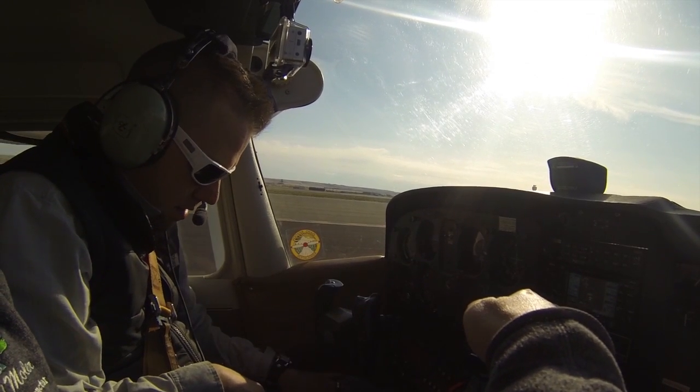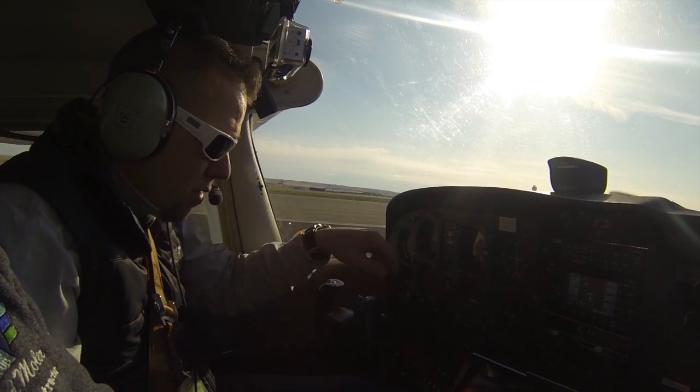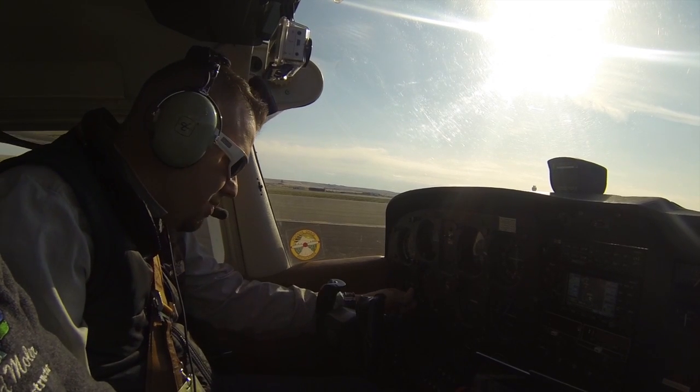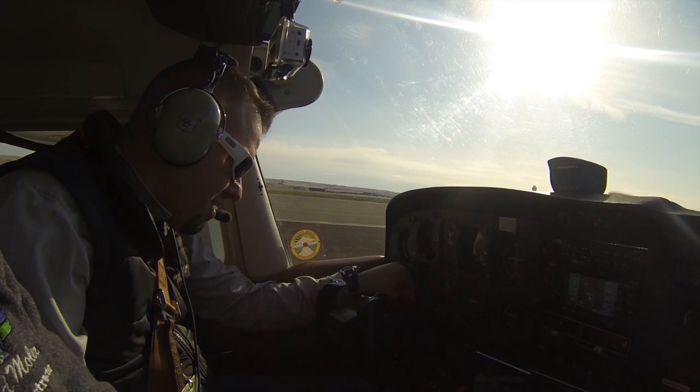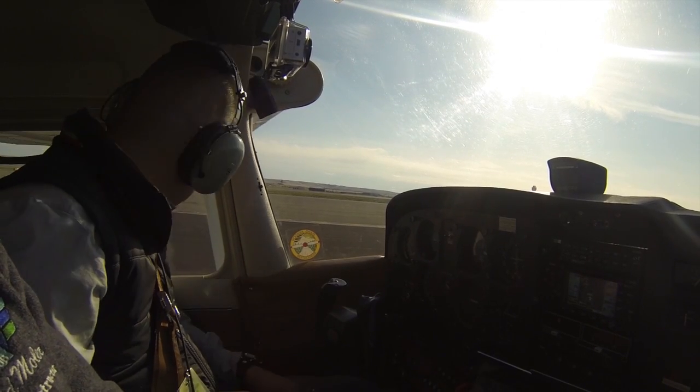Primer in and locked. 3021, 275, 75. There. Flaps good.